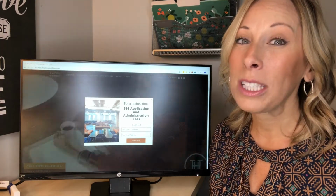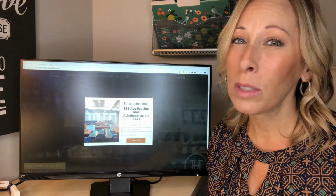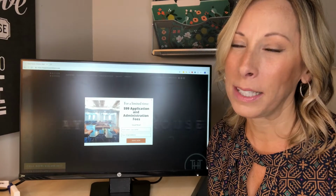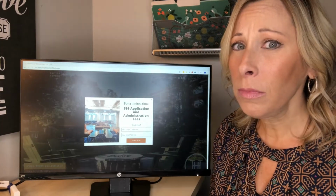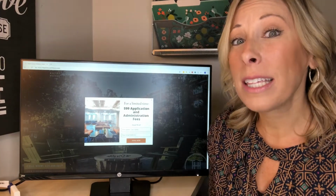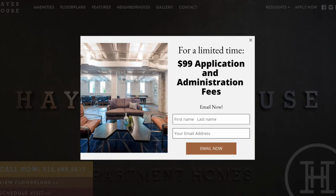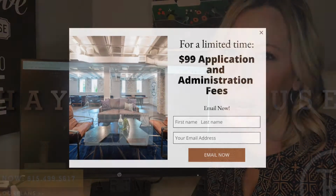I have been in the multifamily industry for 20 years, and I know that our leasing teams are already overworked and overburdened, really. They have a lot of responsibilities. One of the easiest things that you can do is add what we call a lease magnet. This is a pop-up, and you can put this on your website. So this is an example of a pop-up, and it functions in a couple of different ways.